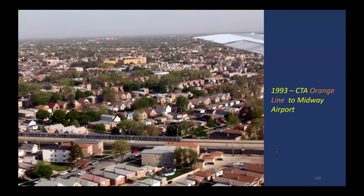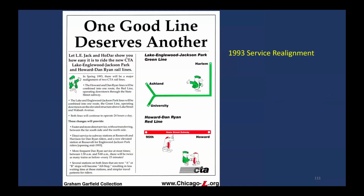And so we got the Orange Line going to Midway Airport. This was a wonderful happenstance. I was just flying in, I think, from Baltimore. And the great thing about Midway Airport is it circles around all over the city. So I was able to get this fun picture of the Orange Line.